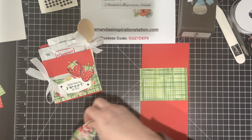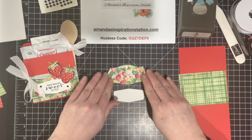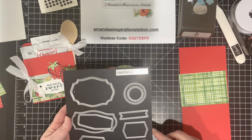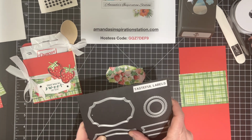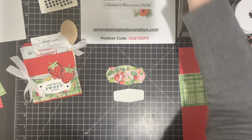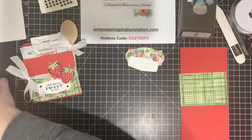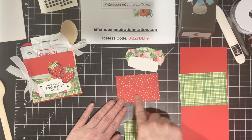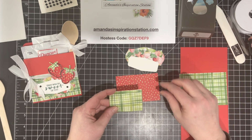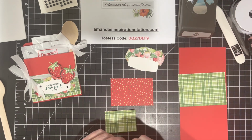Now, for the sake of the video, I have already done a few things from die cutting. I cut out these 2 shapes. Both of these shapes are from the Tasteful Label dies. I love these dies. They are seriously one of my go-to dies, and I use them quite a bit. So we need those. And then you're going to need some scraps because we are going to stamp the strawberries and stamp the strawberry tops, our little stems, on this paper so that we can punch it out.